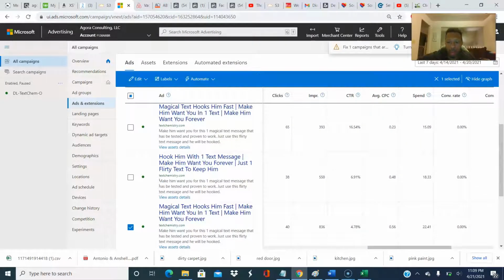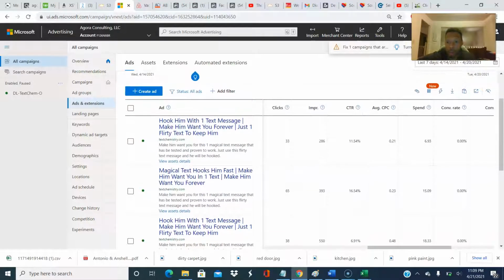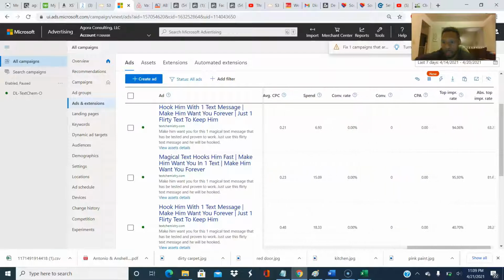This one probably has the least amount of clicks or click-through rate. Cost per click is getting me about 21 cents for this one, 23 cents for the other one. The last one's giving me 48 cents per click, which is still under 50 cents per click. Still good. Okay. These are great things to look at.